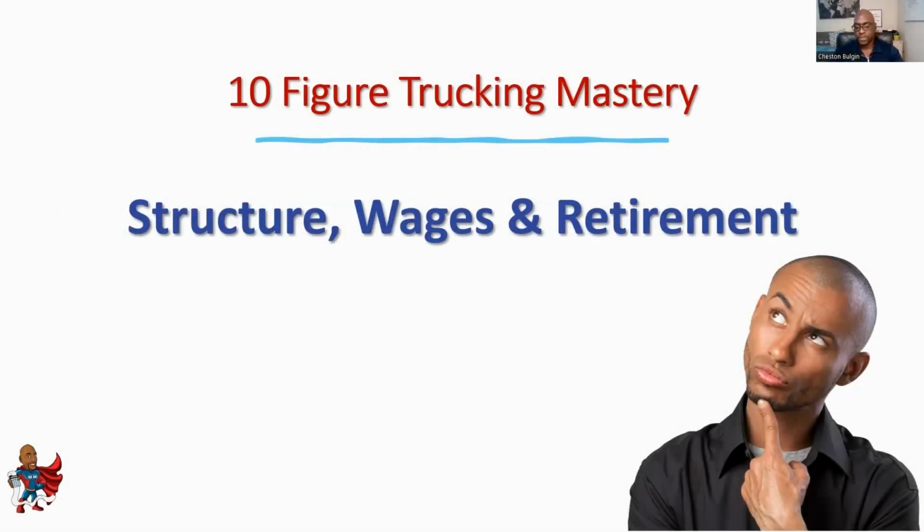How are you structured in your business? Am I structured in a way that actually doesn't overexpose me to taxes? And how do you know, right? One of the big things that I talk with people about is making sure their entity structure is appropriate for their business. So what are these structures?